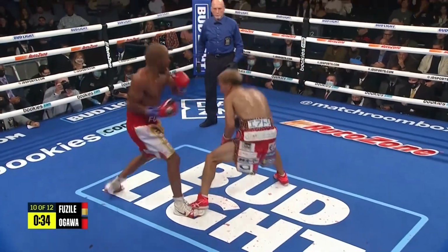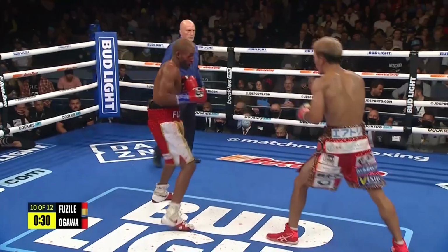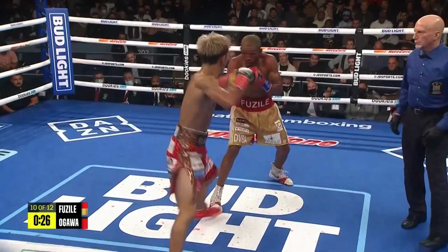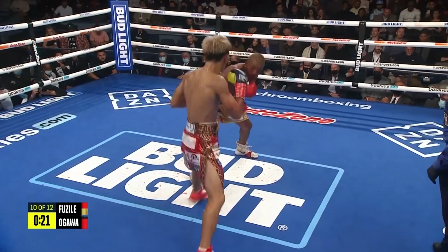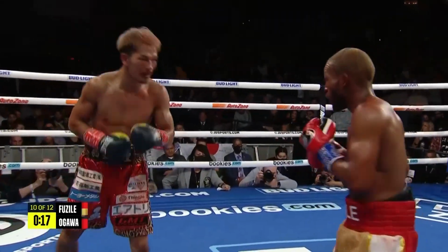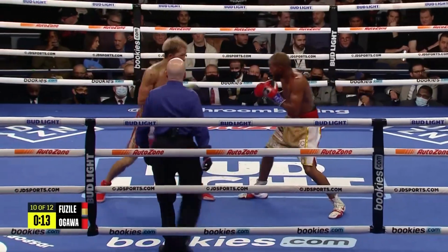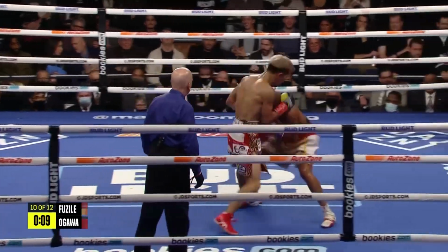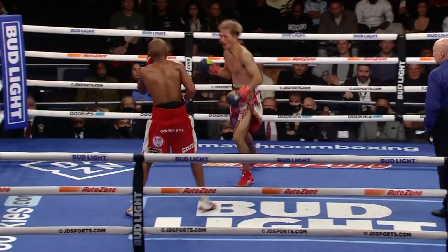Normally when you have that slickness in a southpaw, you want to box like a southpaw. You want to take a page from Pernell Whitaker and be slick behind the jab and use the advantages. Not Fuzile. He can rely on that, but as we're seeing now, he can also come as the aggressor coming forward. Ogawa content to stand outside and just pepper that jab right on the bloodied face. There's another left jab. Good heart being shown here by Fuzile. Best round of the fight for Azinga Fuzile.